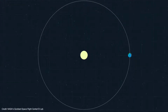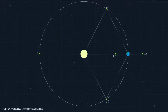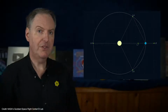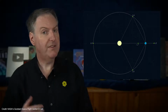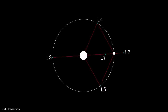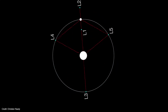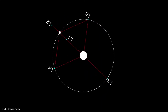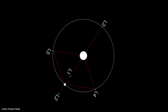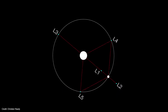L2 is one of the 5 Lagrangian points between the Sun and Earth. Actually, these 5 points exist around any two-body system. So there are Lagrangian points for the Earth-Moon system, a set of points for the Sun-Jupiter system, and so on. Now, if a third object is placed at any of these points, the gravitational forces of the two large bodies combine in such a way that holds the third object stable with respect to the others. The practical upshot is that as the system orbits, the third body tags along.